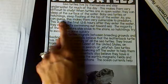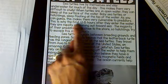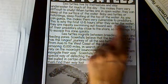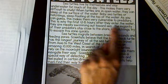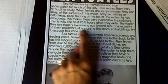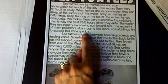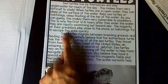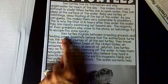As you can guess, it does make them very vulnerable to predators. This is why the first 12 to 15 hours after they enter the water, they are rapidly swimming out towards sea. The majority of their predators stay close to the shore, so hatchlings try to escape this zone quickly. Sea turtles migrate between breeding grounds and feeding zones.